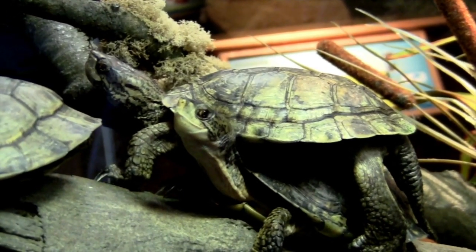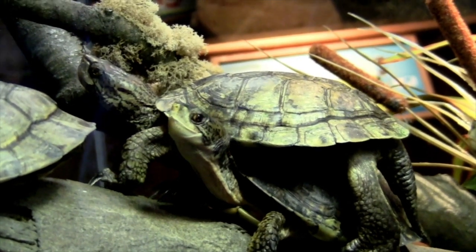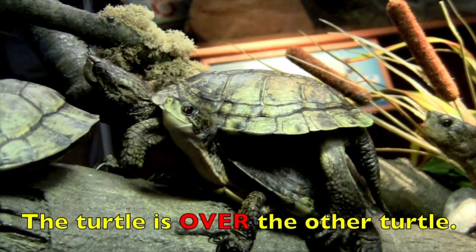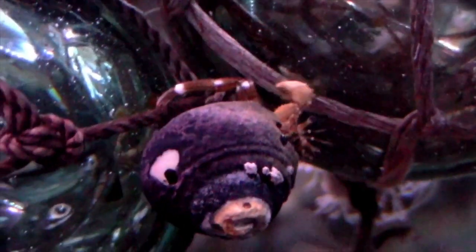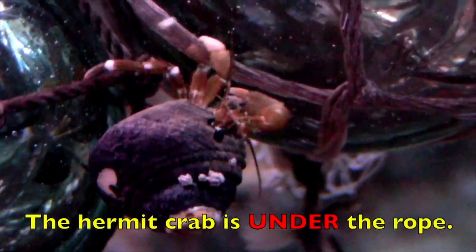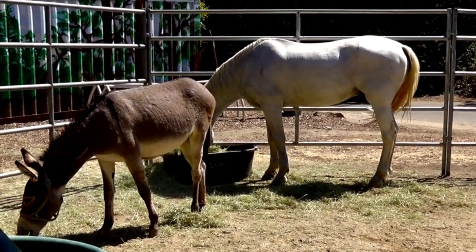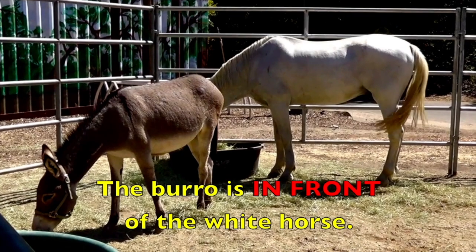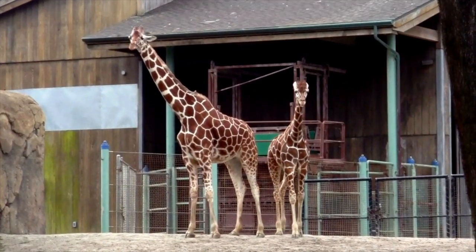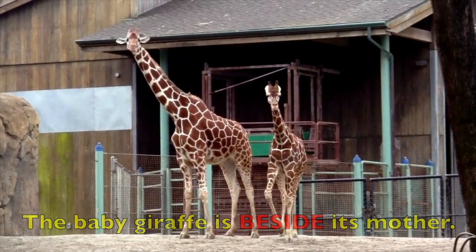Boys and girls, look carefully at the turtles. Where is the top turtle? The turtle is over the other turtle. Where is the hermit crab? The hermit crab is under the rope. Where is the burrow? The burrow is in front of the white horse. Where's the baby giraffe? The baby giraffe is beside its mother.